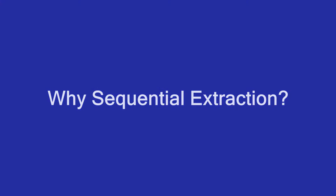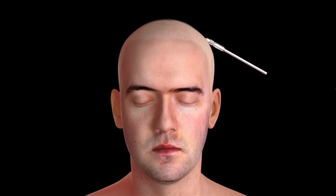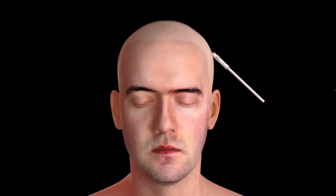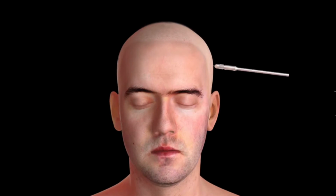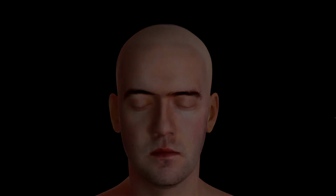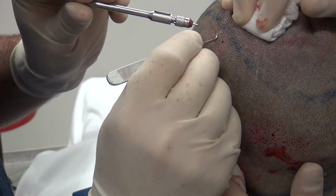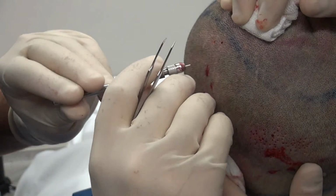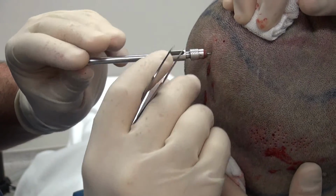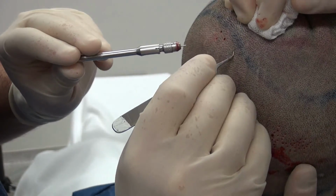Why sequential extraction? Because every follicle has a different direction to be determined by the actual location of the donor area. Additionally, the follicle becomes closer to the skin surface in a vertical direction from top to downwards. If the transection rate or graft quality is to be properly controlled, then the best method to accomplish this is to check each and every graft after each penetration.